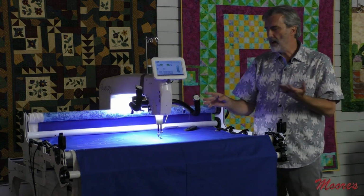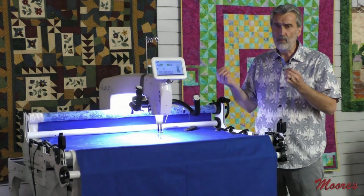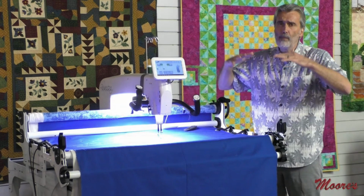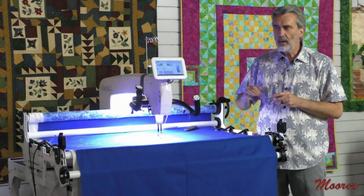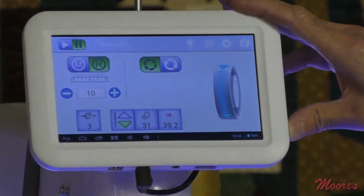So we have a larger machine. We also have a faster, more advanced motor system, and the stitch regulator system is more precise. So we're jumping up in performance here. And the screen itself is even more intuitive. So we're going to go closer into the screen, and let's zoom in here. I'm going to show you a little about this screen.